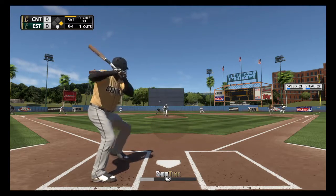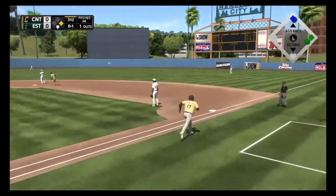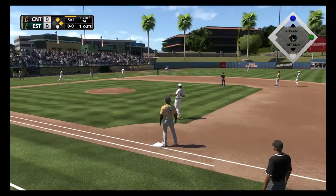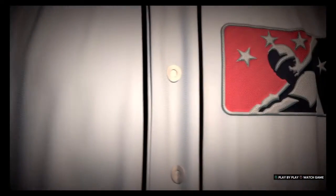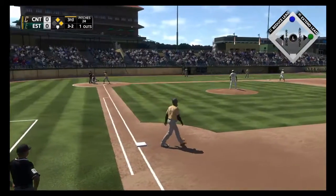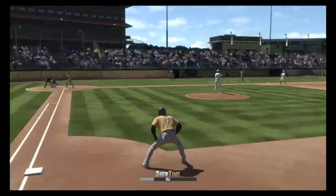Oh-1, here's the pitch. This is lined to left, and that's in there, base hit. Yeah, he's at this showcase to show what he can do. And if he could string a few ABs like that together, he's going to see his stock rise and keep rising. Nothing spectacular, just a solid base knock.